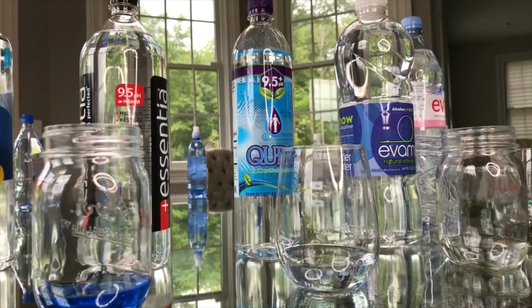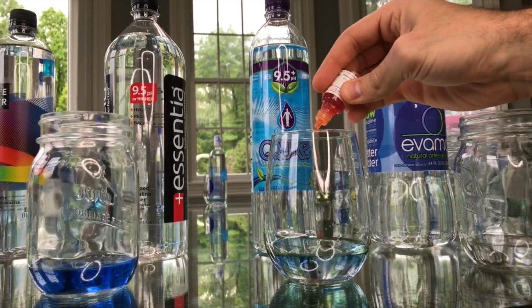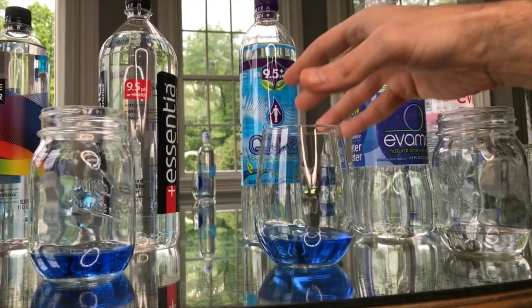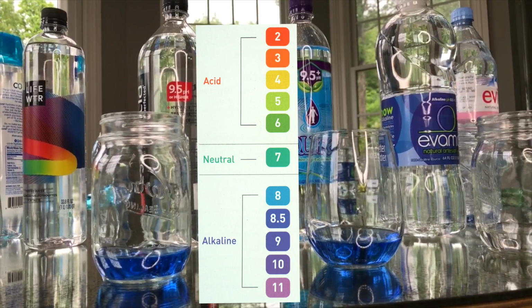Next is Cure. Never really saw this anywhere before, but I saw them advertising 9.5 plus pH on the front, so I had to test this one out. It's the same as this one. Yeah, exactly the same as the Essentia. And you guys can see the chart right now, whatever you think you see. I haven't seen any with 9 yet.